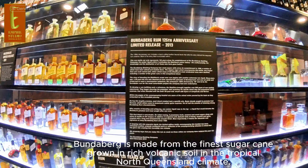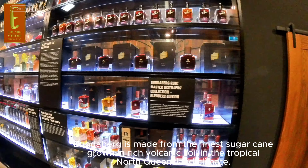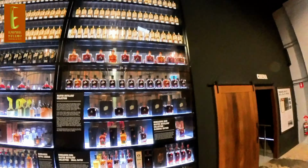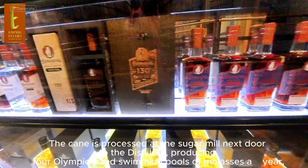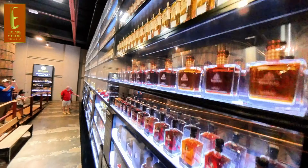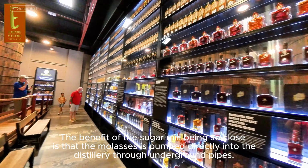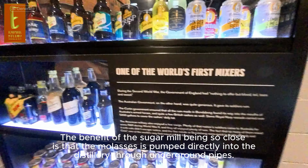Bundaberg is made from the finest sugar cane, grown in rich volcanic soil in the tropical North Queensland climate. The cane is processed at the sugar mill next door to the distillery, producing 4 Olympic-sized swimming pools of molasses a year. The benefit of the sugar mill being so close is that the molasses is pumped directly into the distillery through underground pipes.